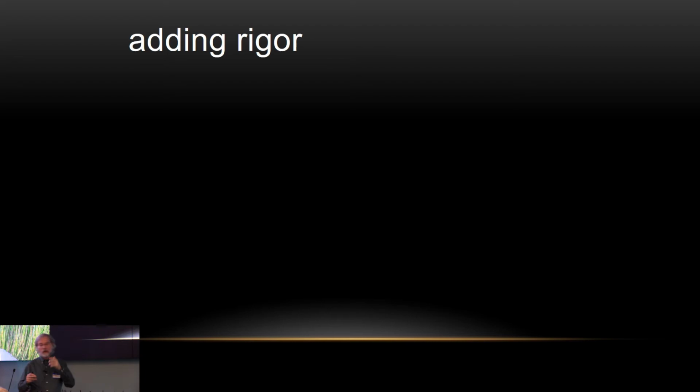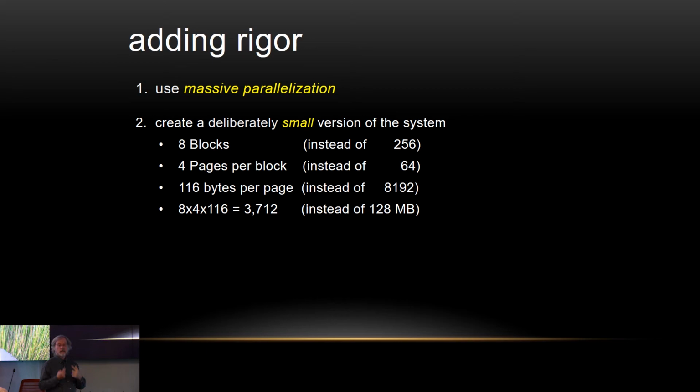So to make this more powerful and more rigorous, you want to do a number of things. First, you want to do many, many, many of these tests in parallel, as many as you have CPUs lying around. Then you create a deliberately small file system. There's no point in having the full file system because stuff happens at the boundaries. If you put those boundaries closer, where it's easier to get to them, you will discover the same problems.